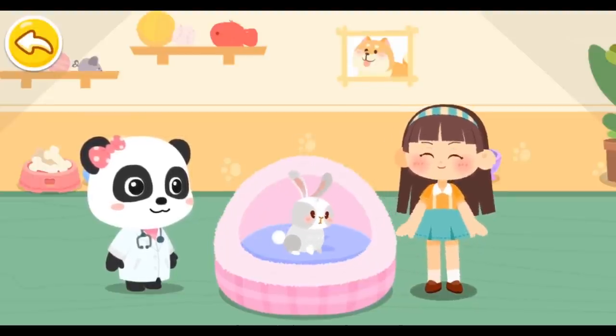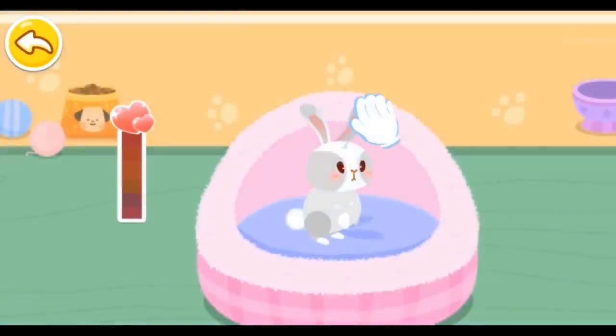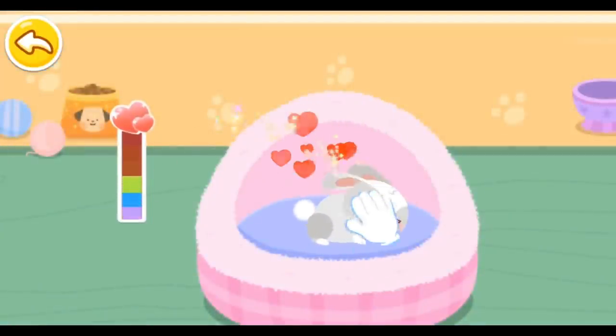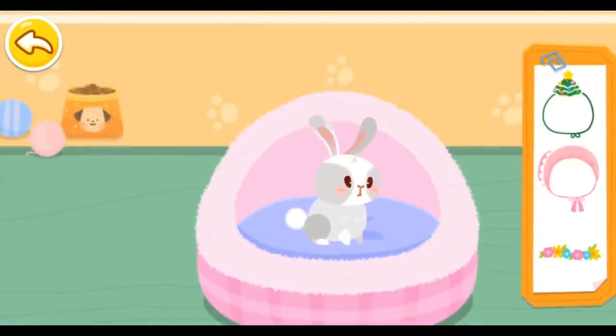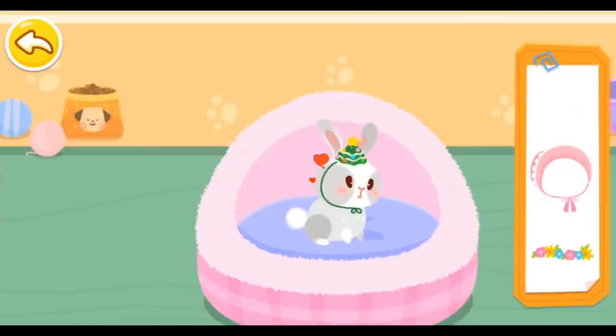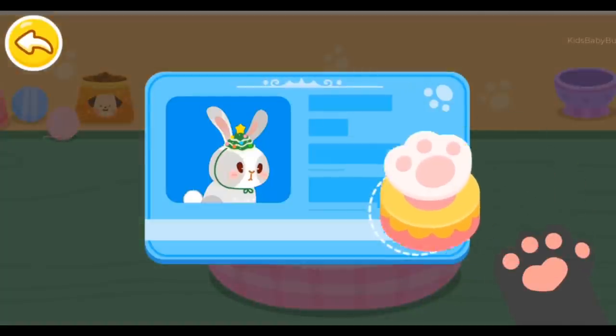Is it okay? Of course. Let's get familiar with it. Pet it and it'll be happy. It seems to be fond of you. Choose a delicate gift for it. Aim at this little animal and take a picture of it. You're its owner now. Please care for it.